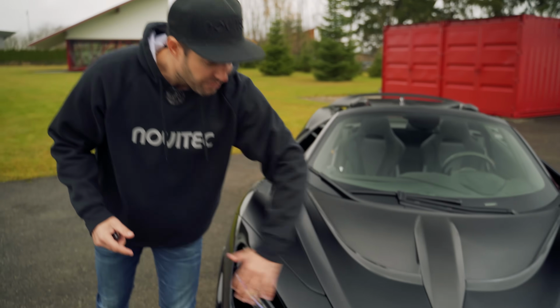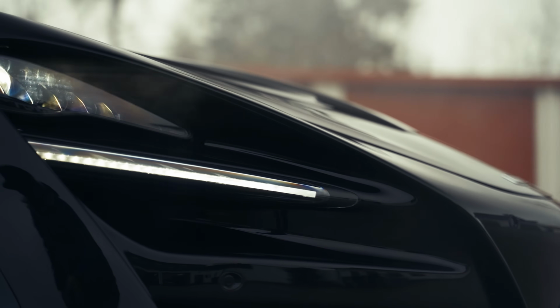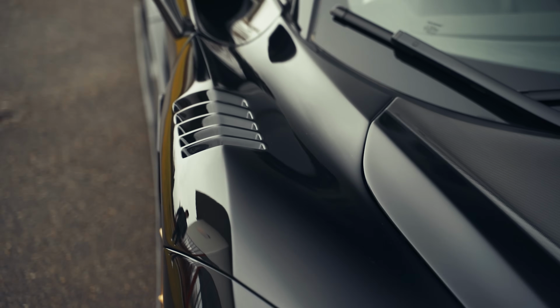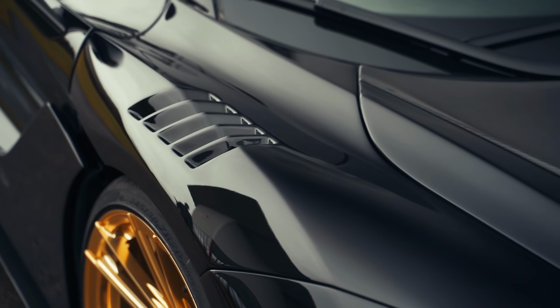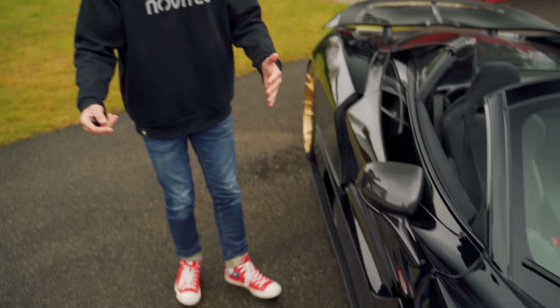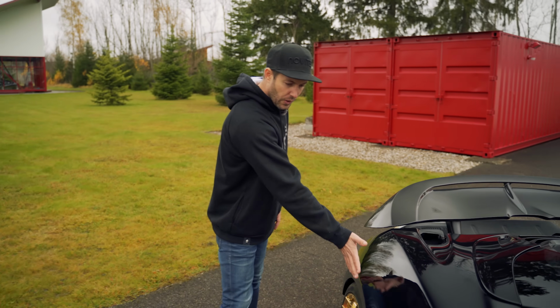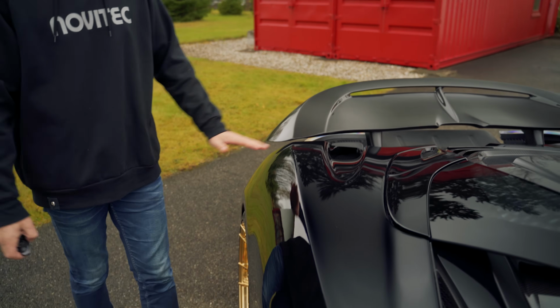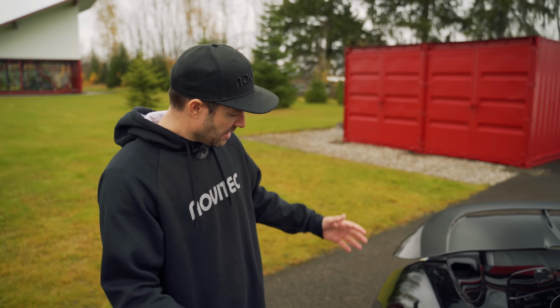The entire front of the car has also been changed. The lights, the shapes of the lights, all of that has changed, and also the fenders. The entire car has a wider stance. As a matter of fact, 14 centimeters wider, as you can see here on the hips. Very, very good looking. It's got such a nice presence when you see this actually standing here.